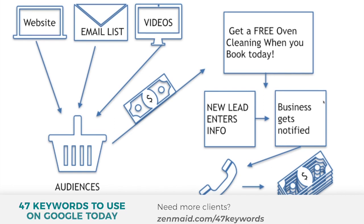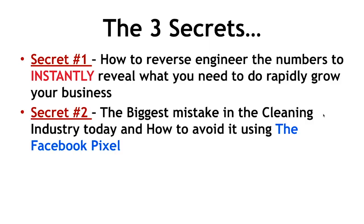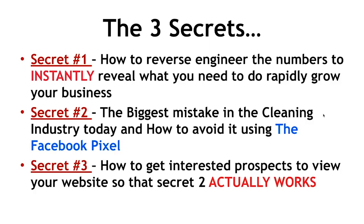It's a little bit complicated, but once you are able to create audiences based on actions that they've taken, whether they viewed your website, got on your email list, or watched your videos, you can then send them a relevant offer because you know that they're interested in your business. This is how you turn advertising into money. No joke. We have 3 secrets we want to share with you today, and this is it. How to reverse engineer the numbers to instantly reveal what you need to do to rapidly grow your business.